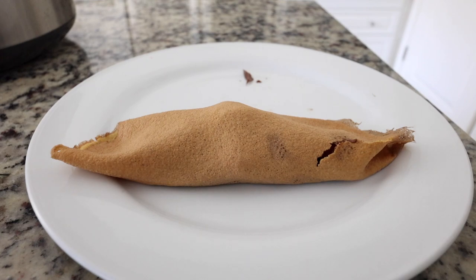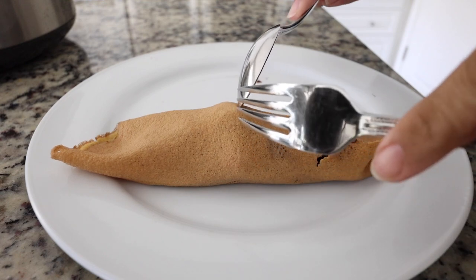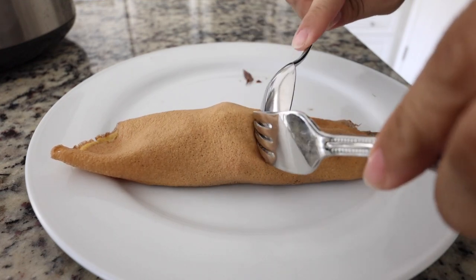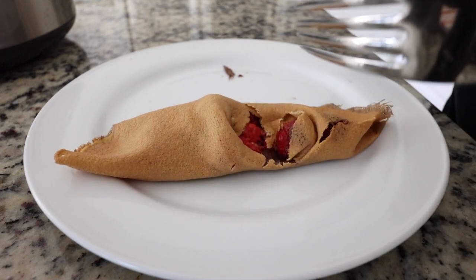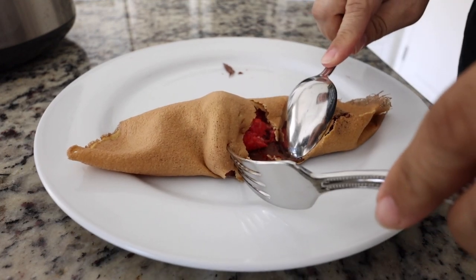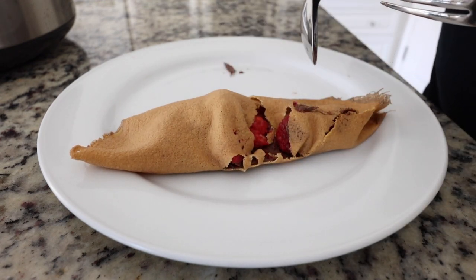You guys, look what mom made me for brunch. I don't know what this is, but this is using that cauliflower wrap stuff that we got. And then inside is raspberries and Nutella. Oh my gosh, it looks so good. Look at that. It's made out of cauliflower? Yeah, it's eggs and cauliflower.